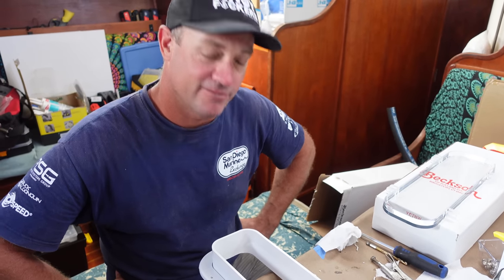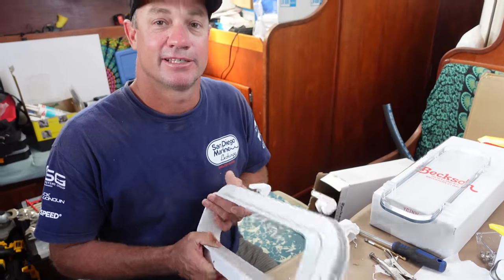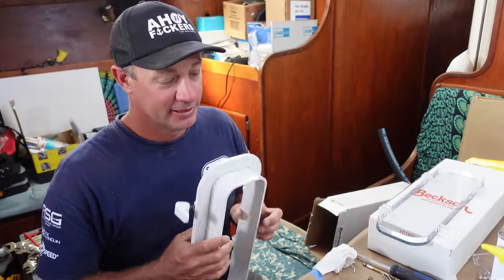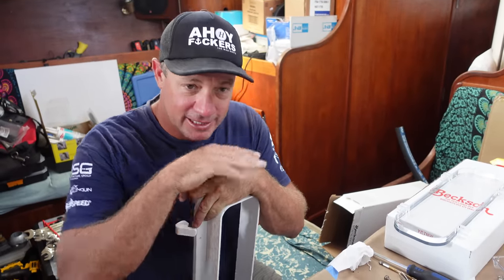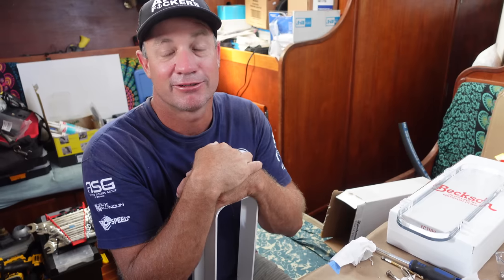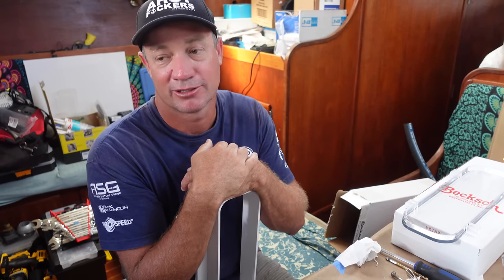anyway, I'll stop flapping my gums, ladies and gentlemen, and I'm going to have a cup of coffee, and I'm going to put our windows in. I've got two to go. It's a bit of a painful process. We've been sealing up all the window trims with epoxy, making sure they're sealed, so if the sealant does fail, the water comes against an epoxy and not the core of the boat. We'll get those in and we'll start on these ones.